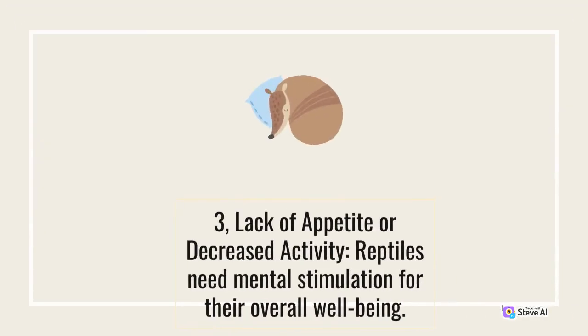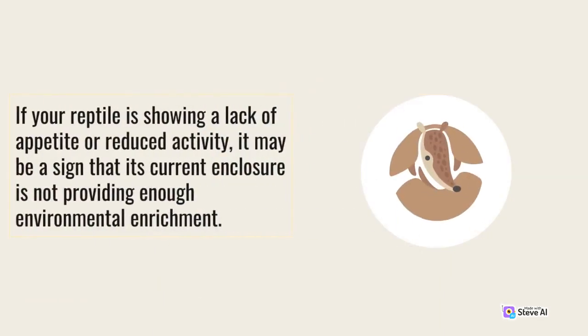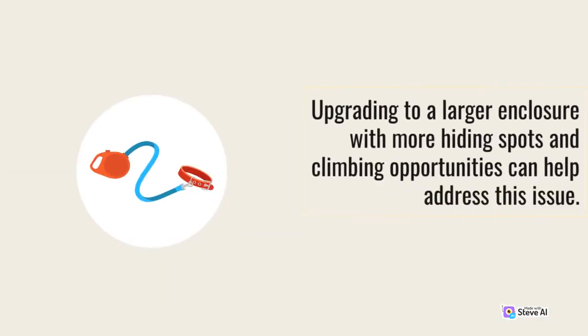3. Lack of appetite or decreased activity. Reptiles need mental stimulation for their overall well-being. If your reptile is showing a lack of appetite or reduced activity, it may be a sign that its current enclosure is not providing enough environmental enrichment. Upgrading to a larger enclosure with more hiding spots and climbing opportunities can help address this issue.